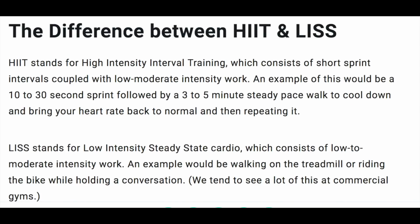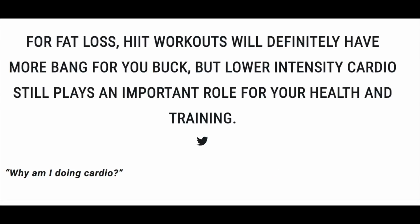But if you really want to shred those pounds in that stomach area, you need to do high intensity. Now, if you're a really busy person and you don't have a lot of time, I would recommend the HIIT because you're doing more intense workouts. But if you do have the time, I would recommend doing both of them. But if you want to see results quicker, then I would definitely recommend the high intensity workouts.